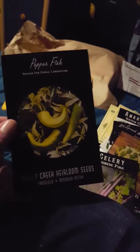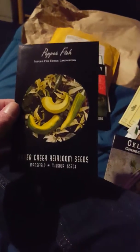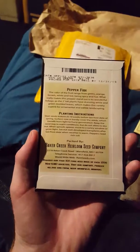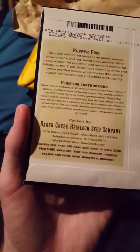I've seen this in this. Still can't remember the seed company, but I know it's Richter's. I believe they also have the Moon and Stars watermelon. It has like two colors, stripes going down, one stripe of color, and another one. Very eye-catching. Very good.